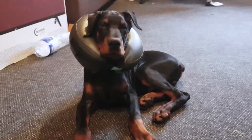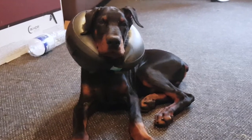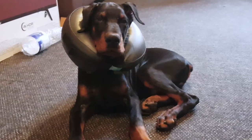As you can see, he's been wearing a neck donut, ring, whatever you want to call it, instead of the cone. Obviously, I got that one instead because of his comfort, but the reason why I've got that is because he's been irritating his ear, and sadly, Tux has an infection. He's got an infection on the inside of his ear.